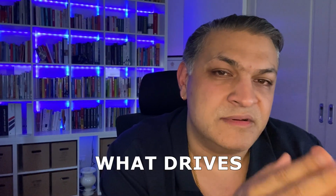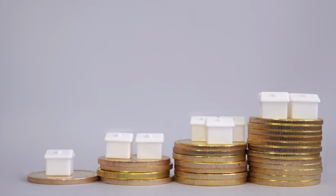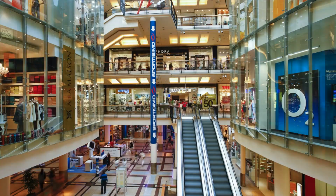The first thing that you must determine is what drives your property's value. When it comes to property, it's not just about four walls and a roof. There's a whole lot of factors that can drive your property's value through the roof. First up, location, location, location. A great neighborhood can be a game changer. Don't forget about the surrounding infrastructure and amenities, parks, schools, shopping centers, and the closer they are, the better value you can extract.